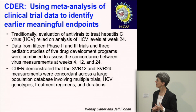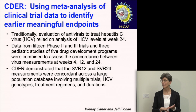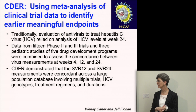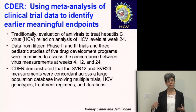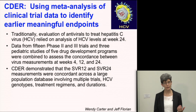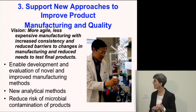So one of the things that CDER scientists have done is they did a meta-analysis of a variety of different phase 2 and 3 and pediatric studies of 5 different drugs for hepatitis C virus, and they were able to show complete concordance in looking at 12 weeks and 24 weeks. Previously, they always required 24 weeks for these studies. And so now, based on this, they have the confidence to say that you can do these studies for new antivirals for hepatitis C virus with 12 weeks of data instead of 24 weeks, which basically cuts that clinical trial development in half.